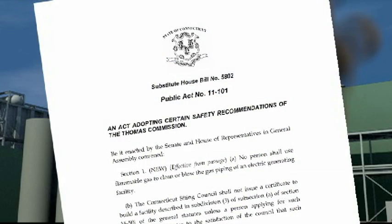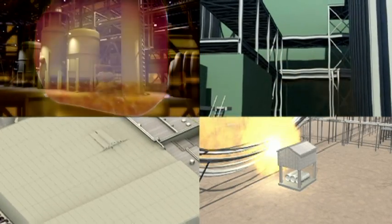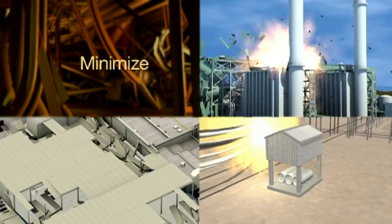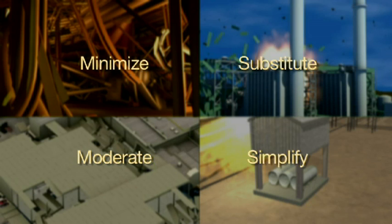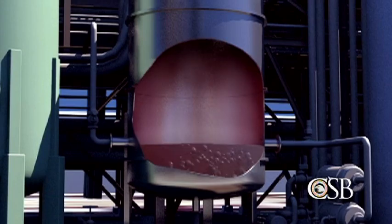Connecticut promptly outlawed the practice, and the NFPA developed a new code mandating the use of inherently safer alternatives, like compressed air cleaning. The principles of inherently safer processing can be an effective way for chemical companies to eliminate or reduce hazards, prevent accidents, and protect nearby communities. The CSB strongly urges companies to implement the 4 main approaches to inherent safety: minimize, substitute, moderate, and simplify, throughout the entire life cycle of hazardous chemical processes, from the initial design phase to operation to final decommissioning.